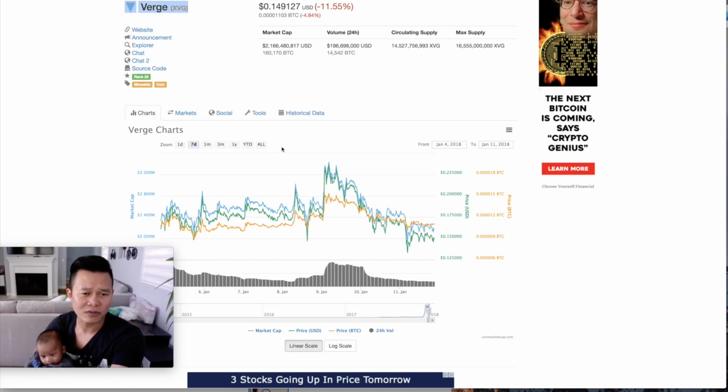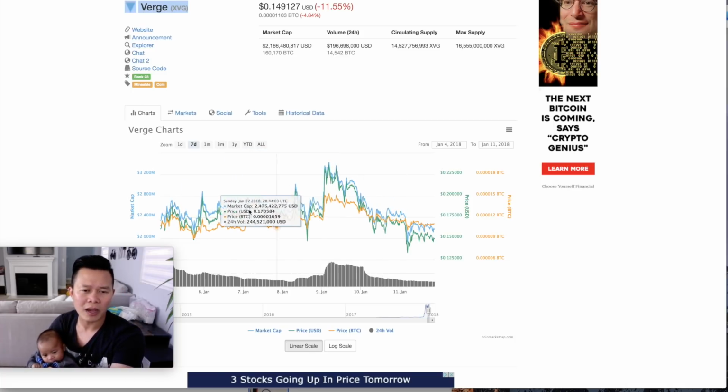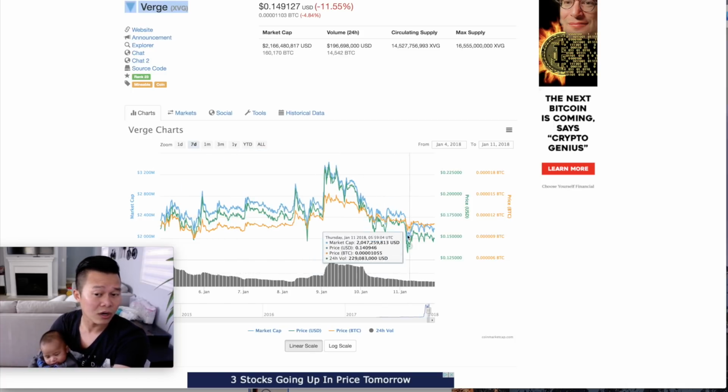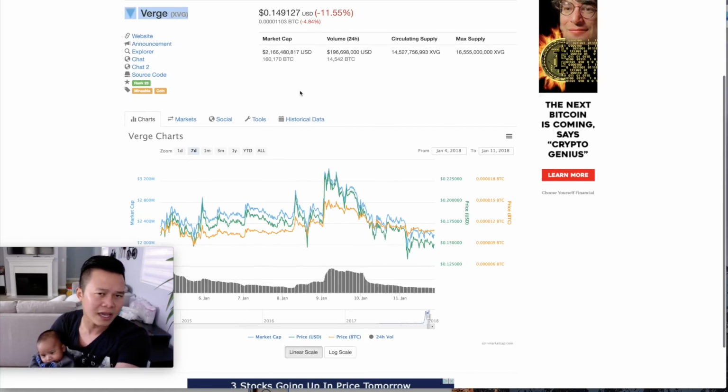So you just kind of have to be patient with Verge and stay in the game. Never buy it at a really high. Always buy low, or even expect it to go a bit lower than what it currently is. So I would buy Verge at 12 or 11 cents. That would be a good number to buy. And then it can't go any lower than that. Well, it could, but from my point of view, it just cannot. But Verge has a lot of potential, and that's why I placed it under the $1 category.